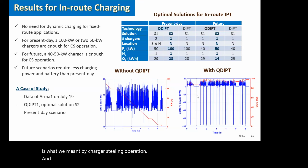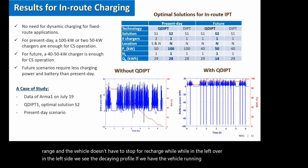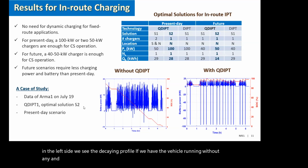Theoretically, we can assume that this is going to provide unlimited driving range, and the vehicle doesn't have to stop for recharge. While on the left side, we see the decaying profile if we have the vehicle running without any en-route charging technology.